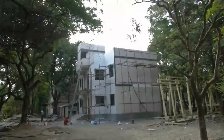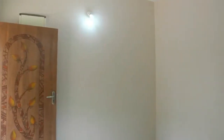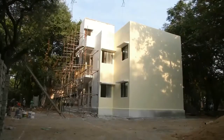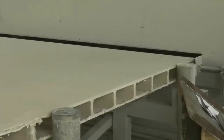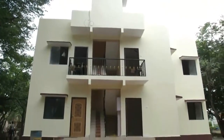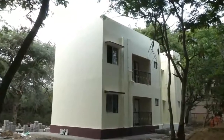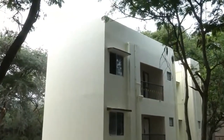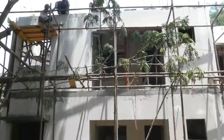In just 1 month, it demonstrates the use of a green alternative technology, making use of industrial waste gypsum and glass fibers in the hollow panels called GFRG panels. This building, which does not need any plastering, uses much less cement, sand, steel and water than conventional buildings. In summary, the construction is rapid, cost-effective and green.